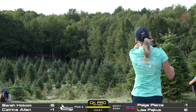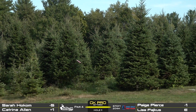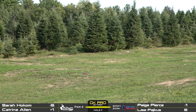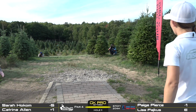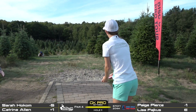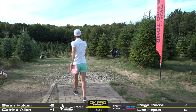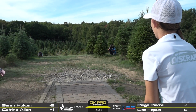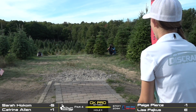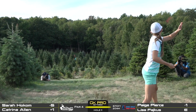Cat with a D2, big flex. Using all the elevation, and she is in a great spot. She'll have a pretty open look to get to that green. It's a bomb. Paige lining up that Zeus. Here comes the boom.